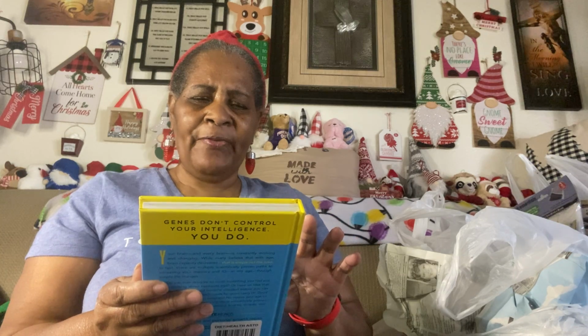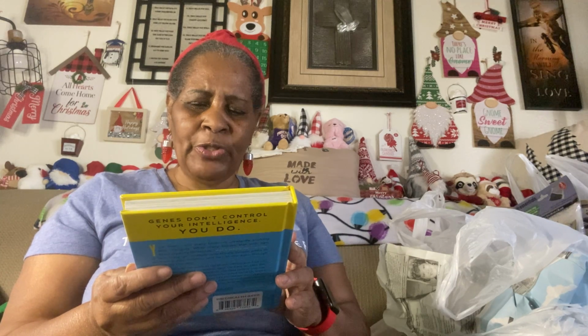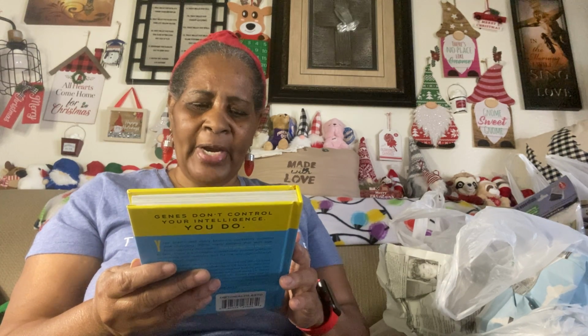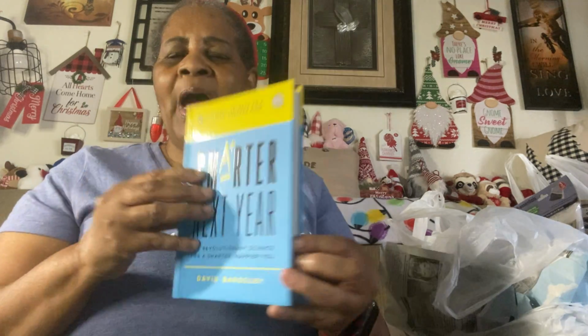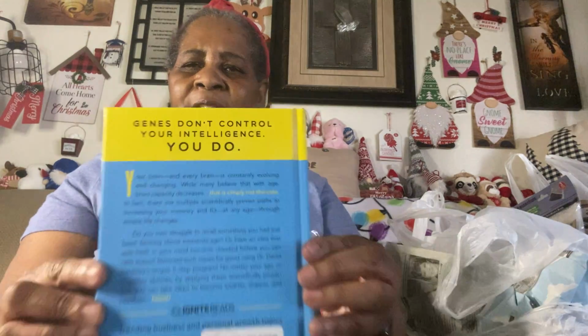Oops, I just dropped it. I also got this one: 8 Scientific Secrets to a Younger, Sharper Mind. Smarter Next Year, The Revolutionary Science for a Smarter, Happier You by David Bardsley. I always look on the back to read what it's about before I purchase a book. So I got that as well.